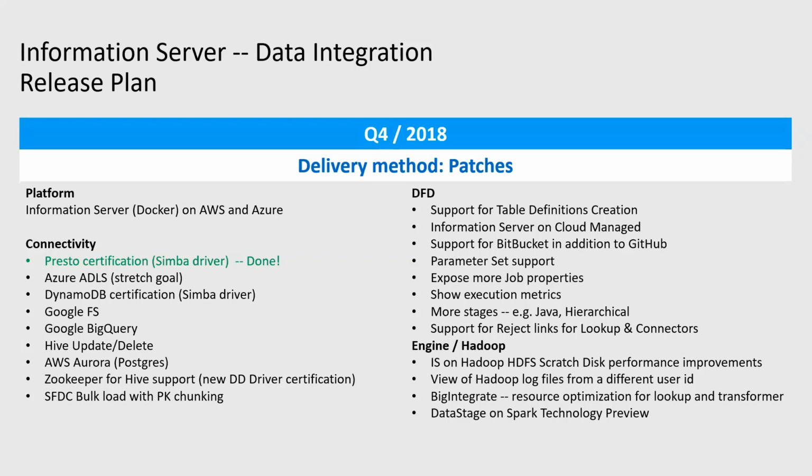On the DataStage Flow Designer, again, we want to bring in more capability, more stages. We want to show you the execution metrics similar to what we do on the thick client, more properties, parameter sets, Bitbucket support. And on the engine side, again, it's centered around making us smarter on Hadoop. So a lot of improvements on the Hadoop runtime. One important part that I want to point out here is Information Server on AWS and Azure.